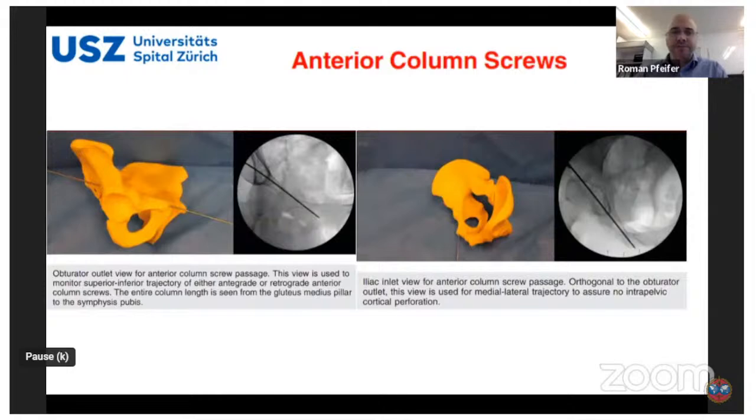Another, from my point of view, relevant pathway is the anterior column screw pathway. You usually use it for fractures of the anterior pelvic ring, for ramus fractures, or for anterior column fractures. In general, you need two views. One is the obturator outlet view, as shown here, and the other is the iliac inlet view, which is like the opposite of it. With these views, you can confirm that your wire is within the joint, or inside the pelvis. And of course, there is also a risk of damage to vascular structures which go to the lower extremity.